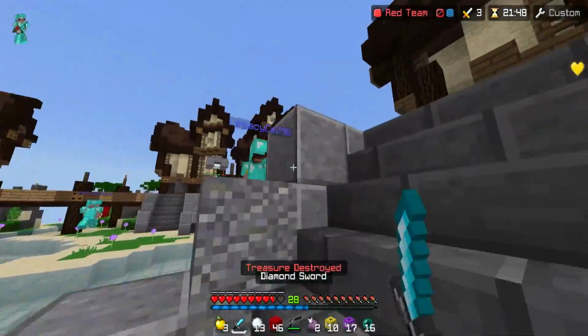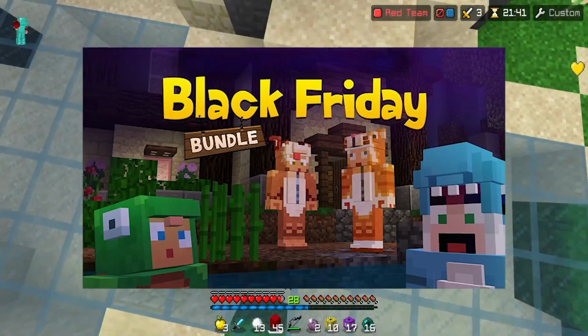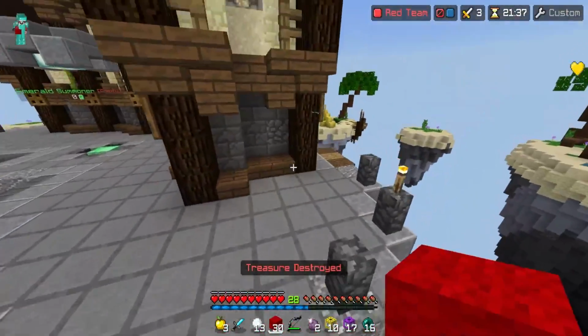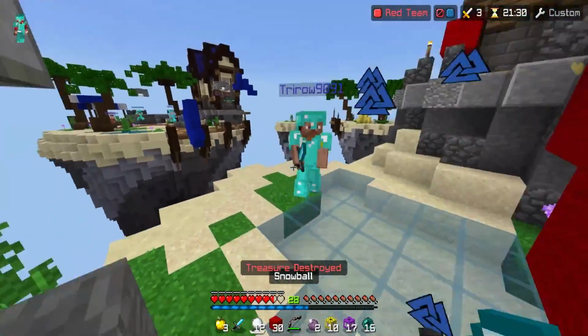Moving on to costumes, this is the rarest costume bundle, and it's called the Black Friday bundle. This bundle was released on Thanksgiving of 2018, which was almost 4 years ago. Time flies quick. This bundle came with 4 costumes, which are the Dog Onesie, Ginger Cat, Sharky, and Turtle. They also came with hub titles and avatars, but these costumes are considered some of the rarest costumes ever.